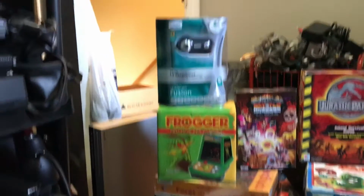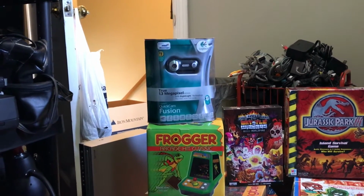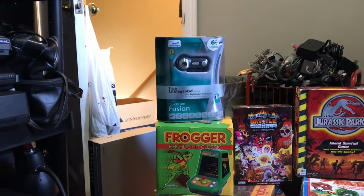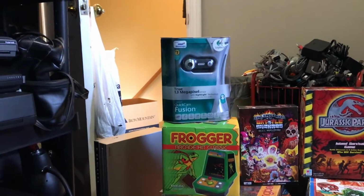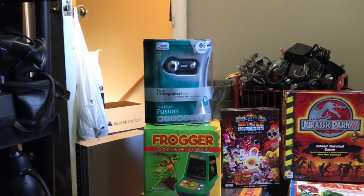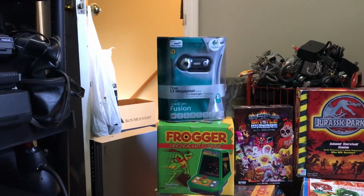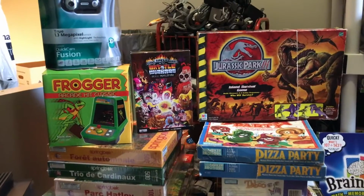We'll find out. On top of that is an old sealed Logitech webcam. I've already dented the case a few times by accident, but it should go for about 25, 30. People still buy all this old Logitech stuff. I'm not really sure why, besides the ones that work.